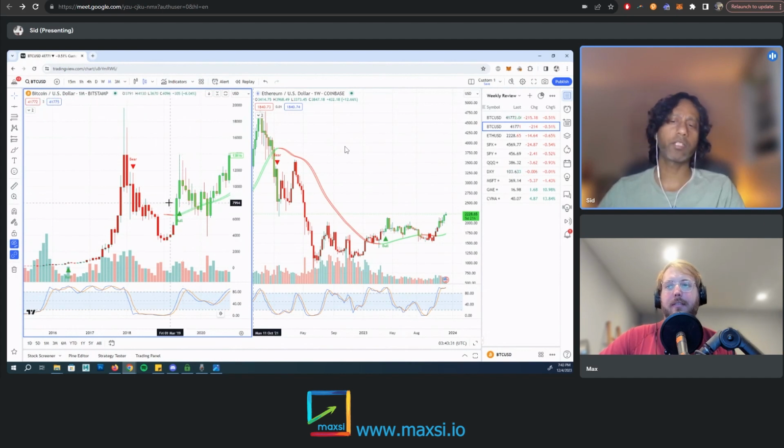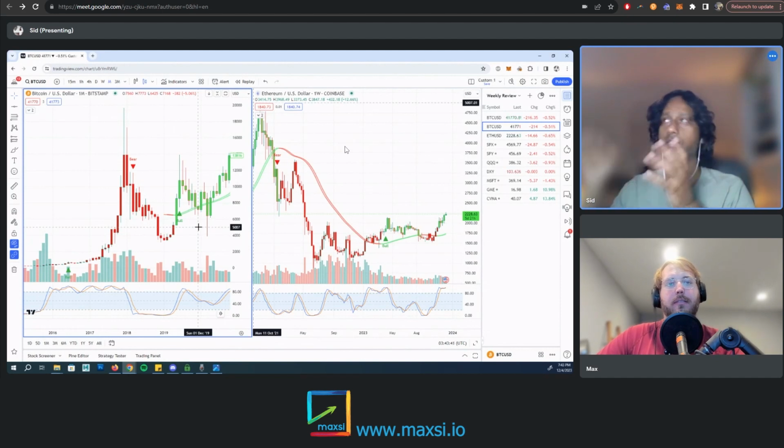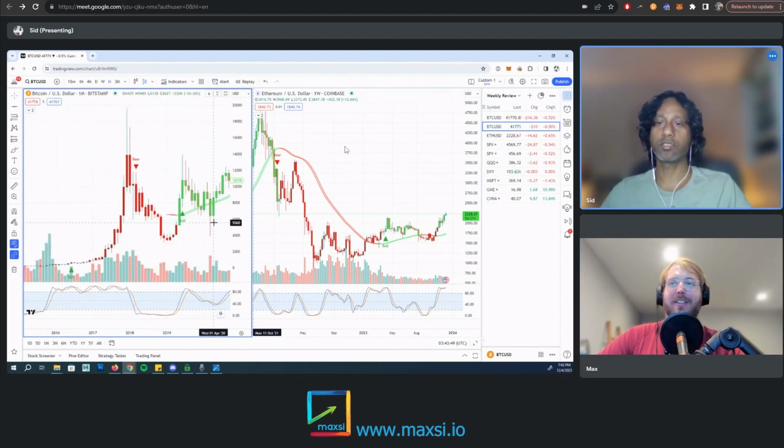And that's typically what happens in a pullback. A big pullback in crypto for Bitcoin is around 20 to 30%. And then of course all coins are going to go down even more, like 40% or whatever. Yeah, they can really go swinging. It's why you don't want to be on leverage when you're trading these assets.